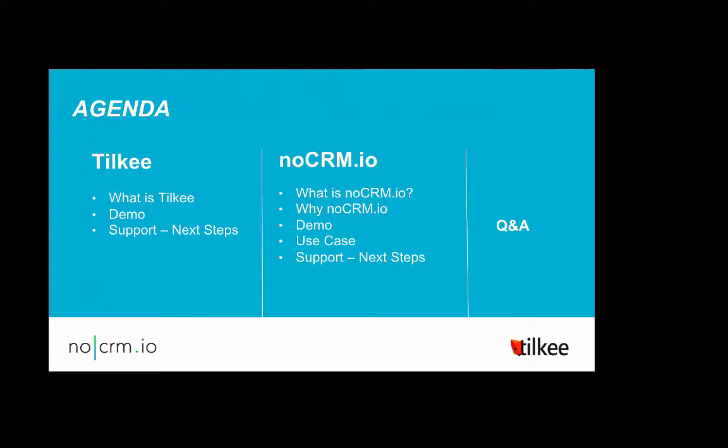And noCRM will be fairly similar. So what is this tool? Why does it exist? And how can it help you? A short demo again, and the next steps there. Of course, the most important part after this is the integration of both of them, how you can use the integration on both sides and get benefit out of that. And then we've got the Q&A at the very end.